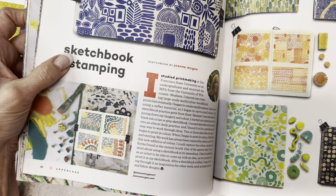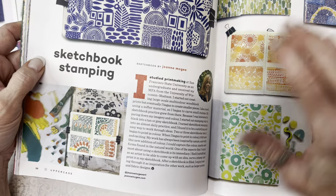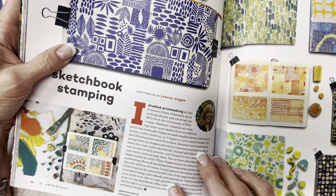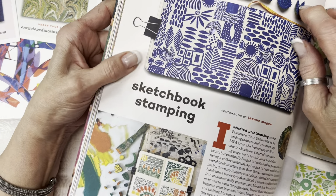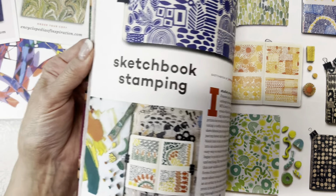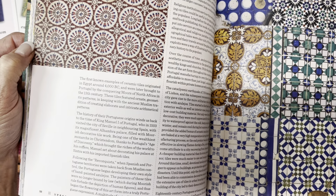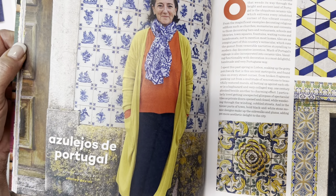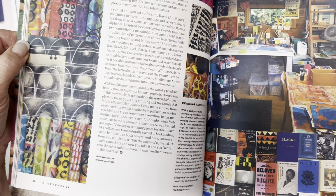And again, without knowing exactly what a person is buying, you kind of take a chance that there will be something. Okay, so these look like hand-carved stamps, and then, of course, the stamping that has been done with them. I've carved my own stamps. That has that European look. Oh, she's from Portugal. No wonder.